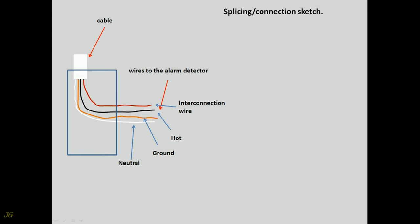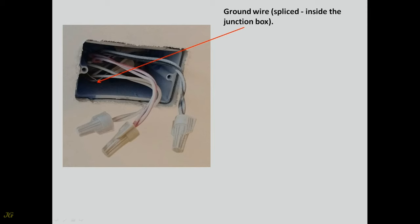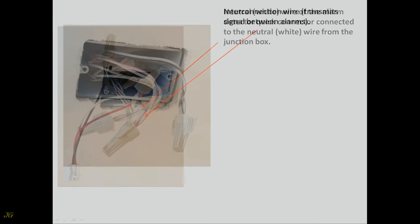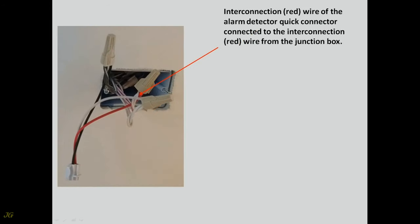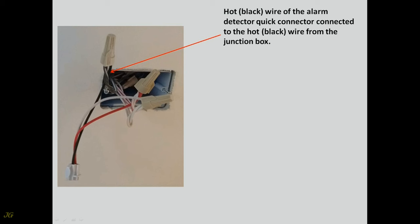Splicing connection sketch. The alarm detector outlet has three leads (wires) for connecting to the alarm detector. Ground wire: spliced inside the junction box. Neutral wire: the neutral (white) wire of the alarm detector quick connector is connected to the neutral (white) wire from the junction box. Interconnection wire: transmits signal between alarms. The interconnection (red) wire of the alarm detector quick connector is connected to the interconnection (red) wire from the junction box. Hot wire: the hot (black) wire of the alarm detector quick connector is connected to the hot (black) wire from the junction box.